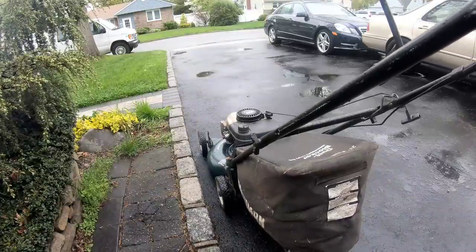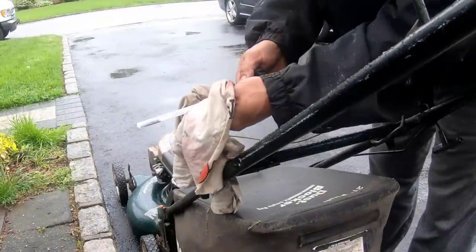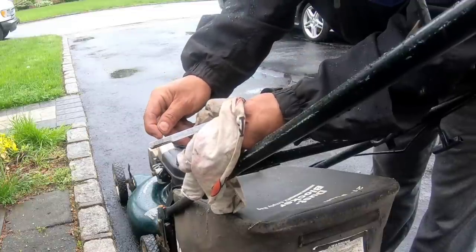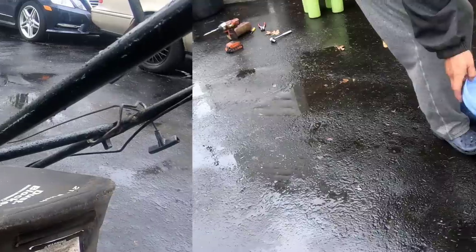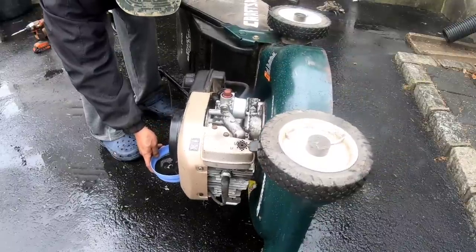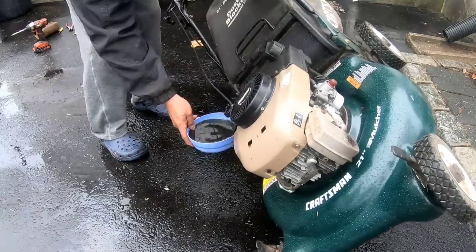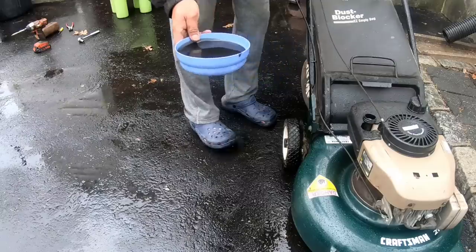Hey, I've been running this for about 2 or 3 minutes. Still pretty much smoke coming out. I think maybe the oil might be overfilled. It's filled up to double of what it should be. Full line is here. It's double. So I'm gonna dump out some oil. That might be more than what I wanted to take out, but it's all right.